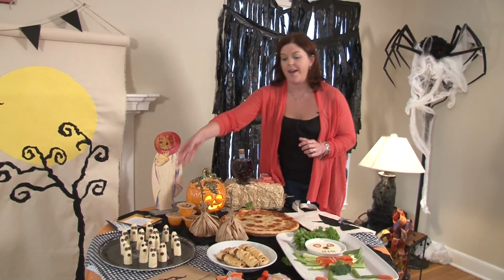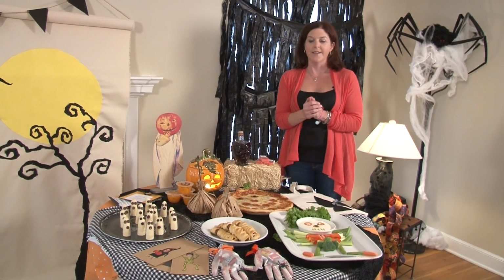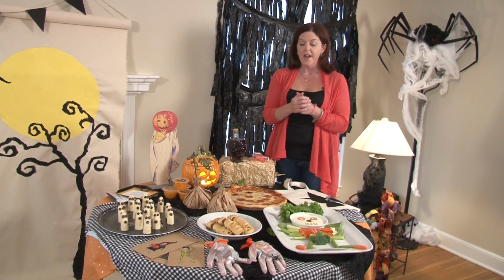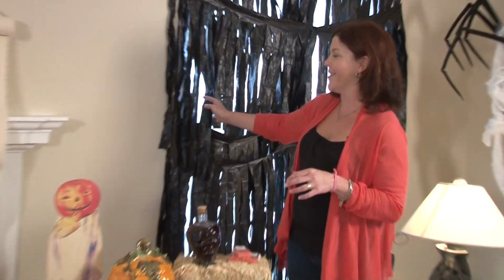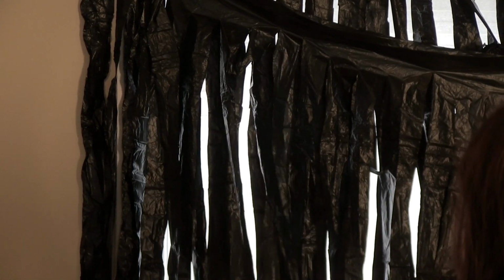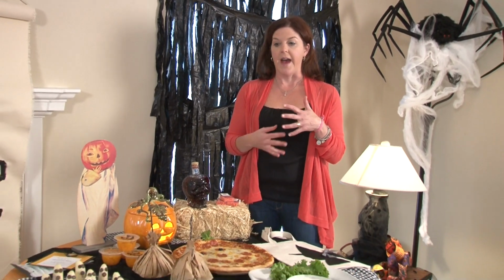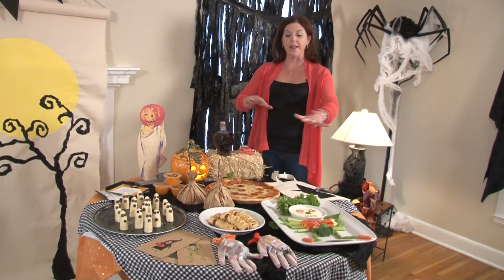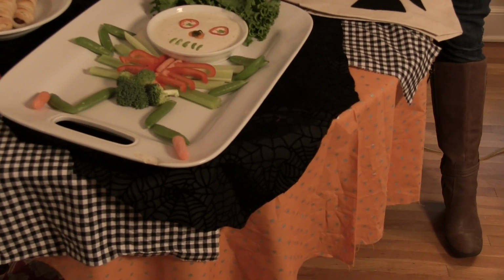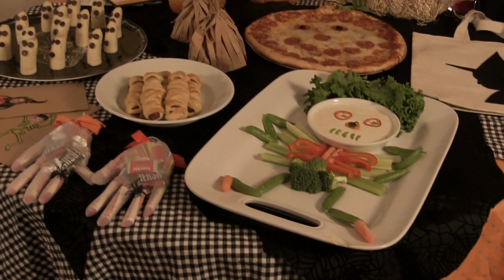Okay, so when your guests arrive, of course, you want to have your house all decked out and decorated. And again, there's a lot of things that you can use from around the house to decorate. So here is one of my favorite ideas. I've just taken black garbage bags and cut them into strips and then hung them over the window for kind of a spooky effect. For my table coverings, what I like to do is just go to my fabric bin and pick out fabric that is orange and black and just kind of layer it around. So I didn't need a specific tablecloth here. I just basically used leftover fabric to create kind of a festive table covering.